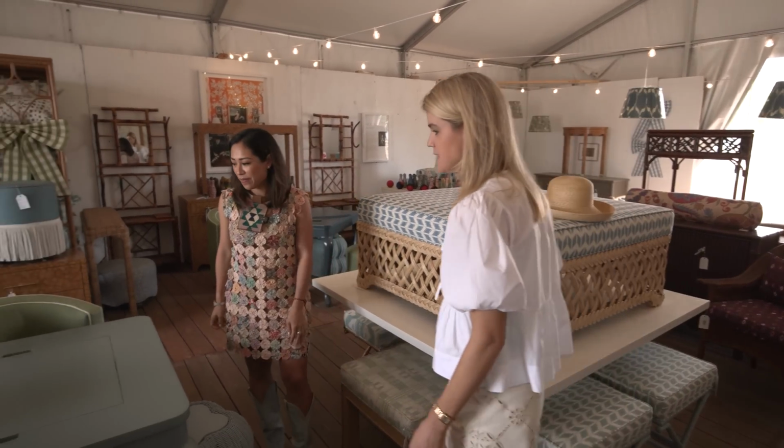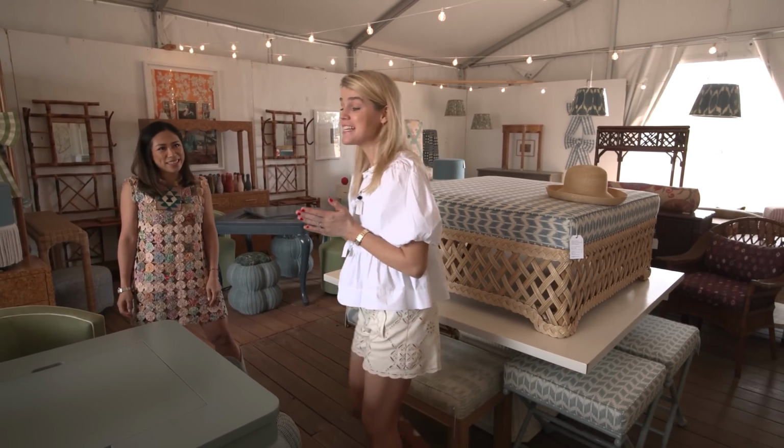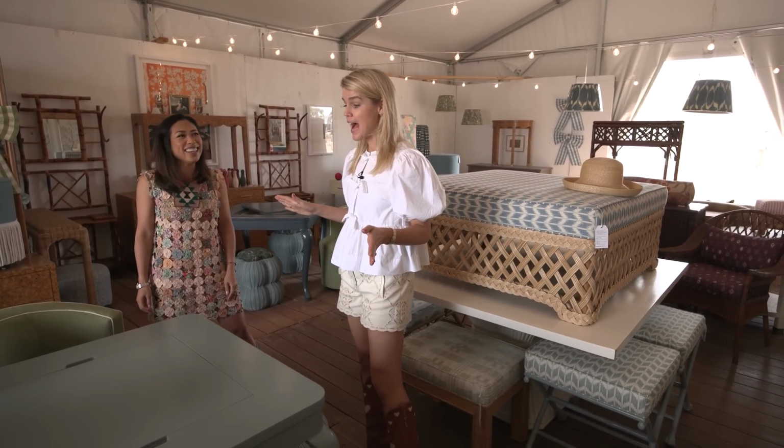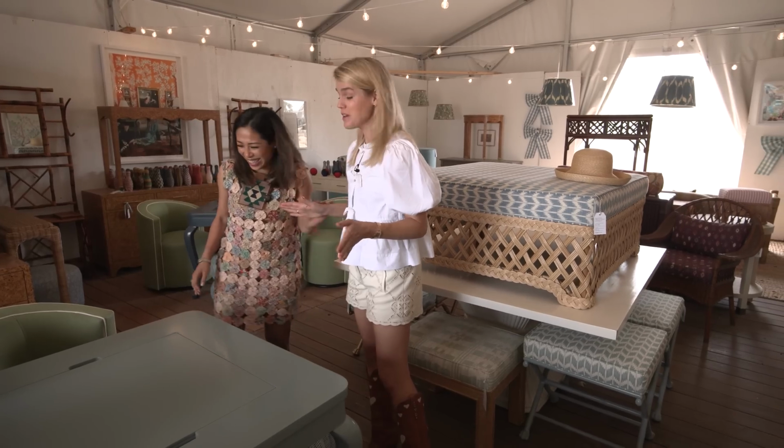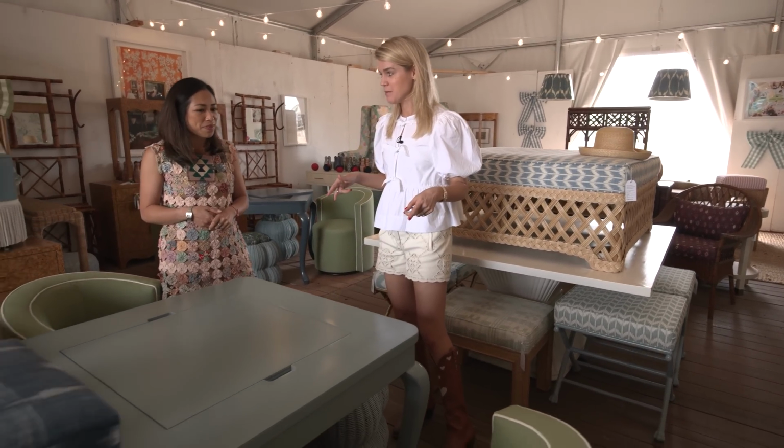Okay, so is this, I just moved to Texas last year, and if I did not learn to play Mahjong, I still don't know how to play Mahjong. I would not have a social life. Honestly, it's what everyone does. Is this a Mahjong table?